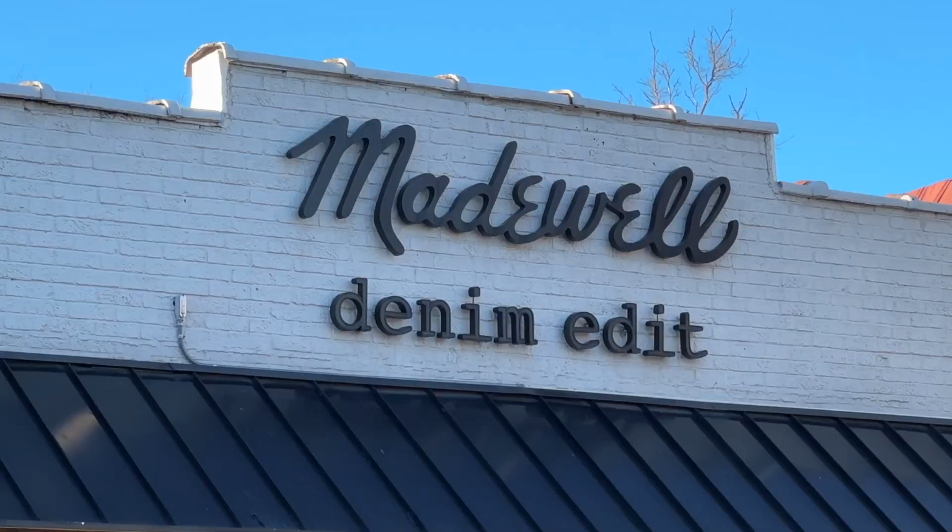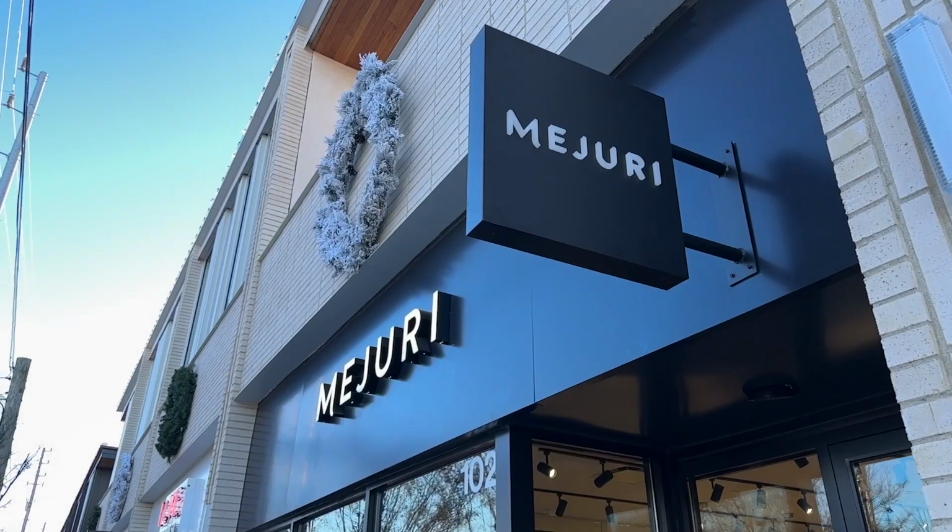Interested in Nashville's OG walkable community with a head-spinning amount of dining and shopping options? Come with us while we explore the 12 South community.